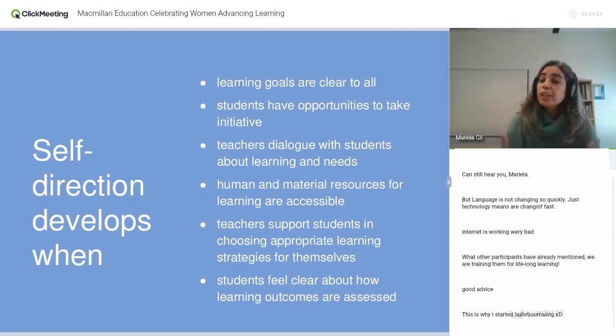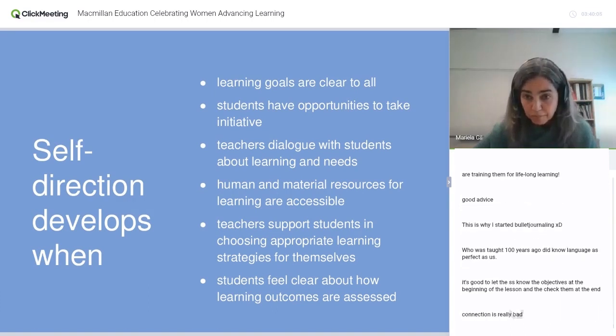So let's look at what the classroom looks like. Self-direction can happen in a classroom, will develop in a classroom when learning goals are clear to everyone, both the teacher and the students. When students have opportunities to take initiative. When teachers are talking with the students about their learning and their needs. When there are resources available for learning, whether they are human or material or both. Classrooms where self-direction grows is where teachers support students in choosing the appropriate strategies for them. And where students know how it is that their learning outcomes are going to be assessed.